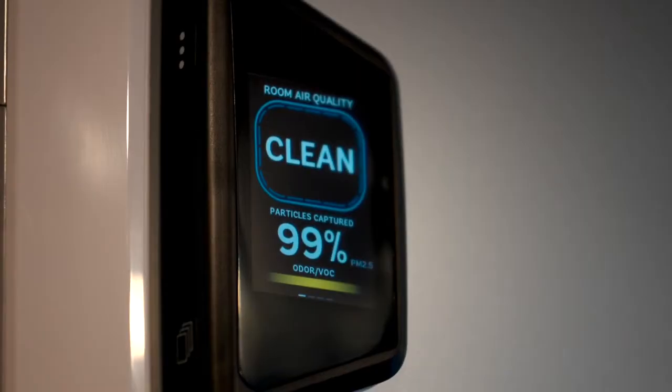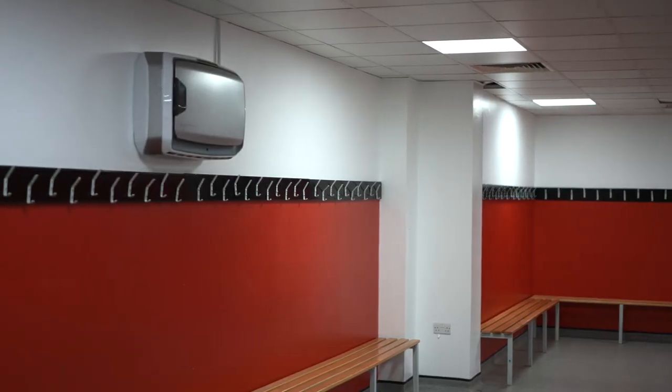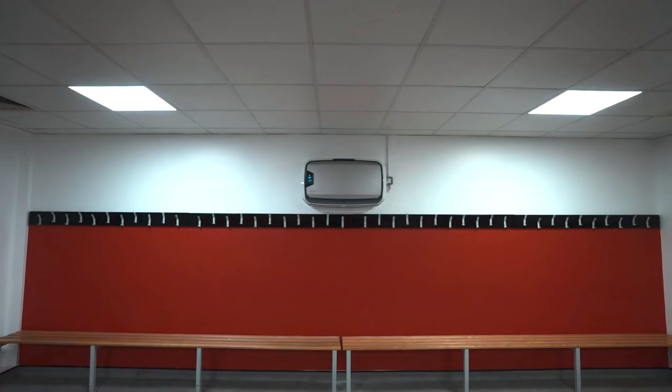The main thing that we were impressed about with the units was their efficiency. Jeremy had just told us and showed the science behind the units and how effective they are. And when you're looking at the screens, you can see how effective they are as well. So the one in the stadium we're in now, it's on 99%, which is amazing, really.